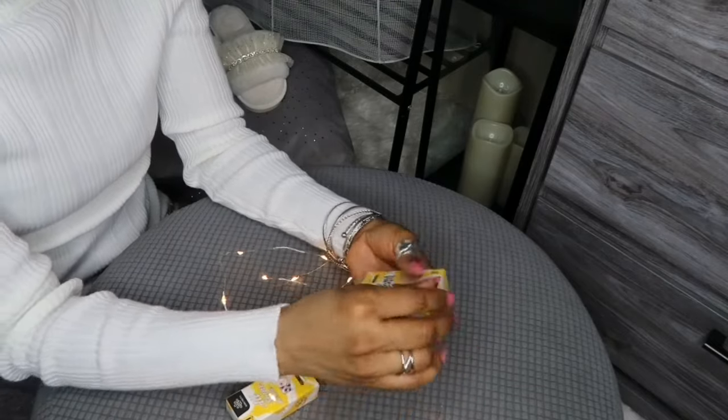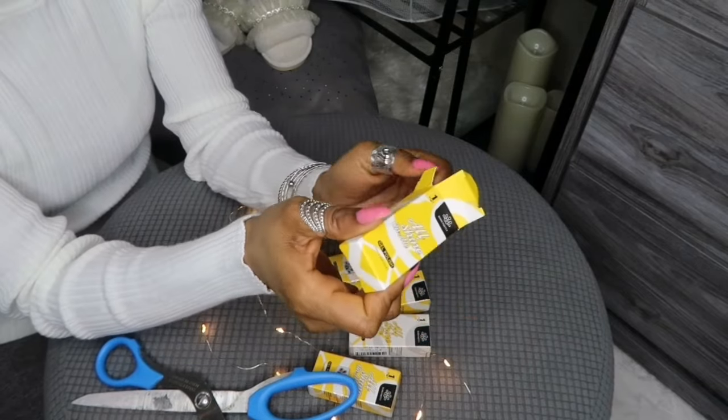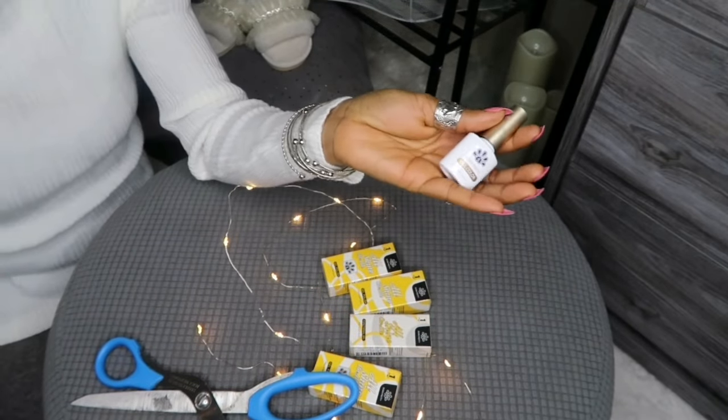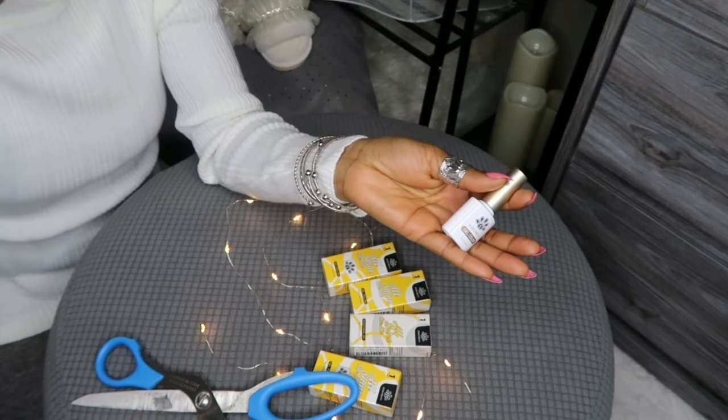New set, new colors. So all those are gel polish and I received 4 colors. And one of them is a top coat. Of course, the polish are always thick. It's always pretty nice colors and I can't wait to show you guys.